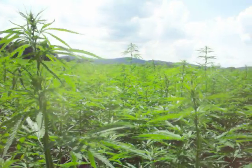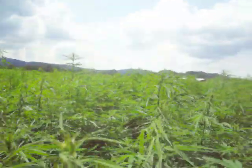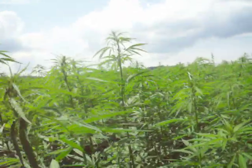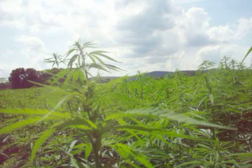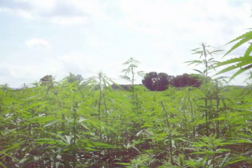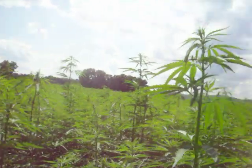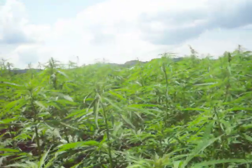Looks like a pretty tall one too. That's leading up. Now in any given field, we noticed, and we were told this before we grew, that for some reason certain plants will shoot up taller than the others, and they call those leaders. That one there is a leader. That's at least 6.5 feet tall. Maybe taller.